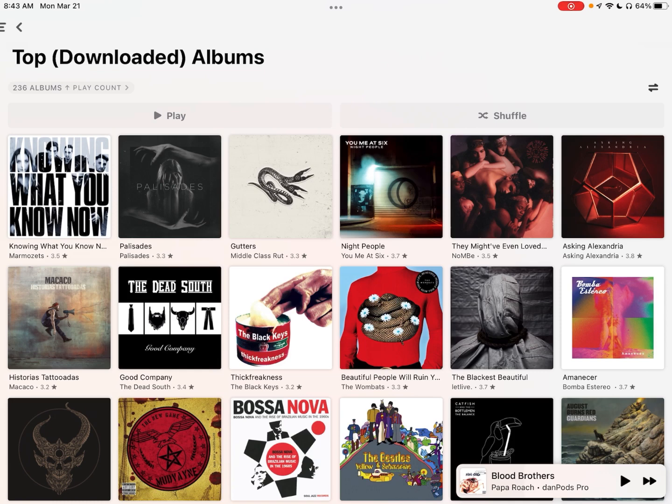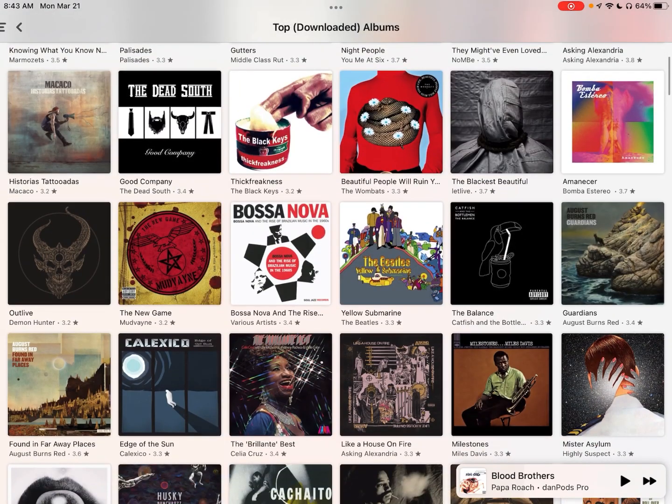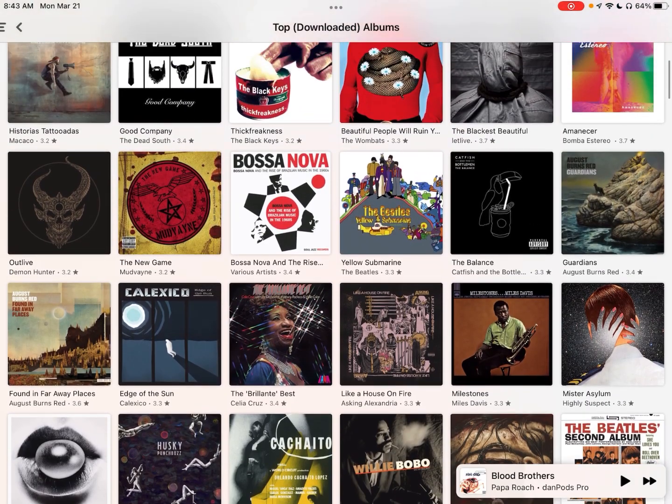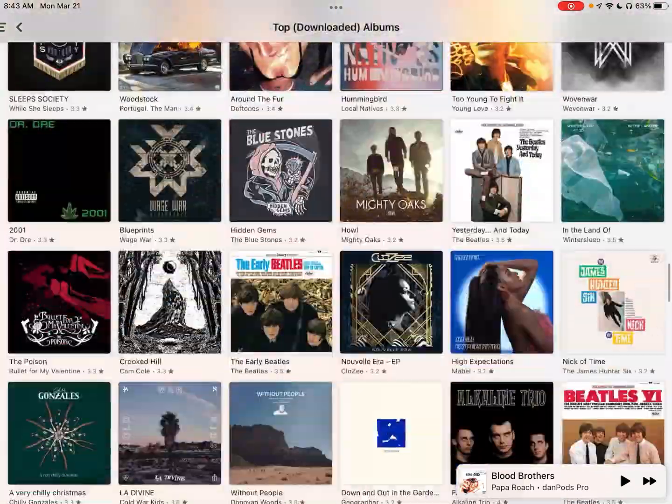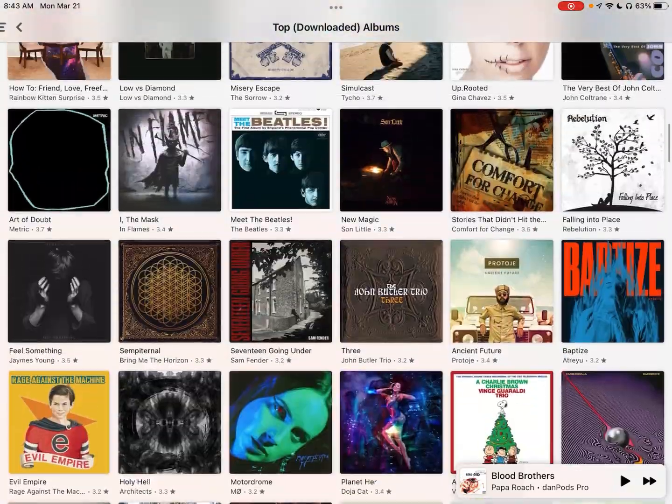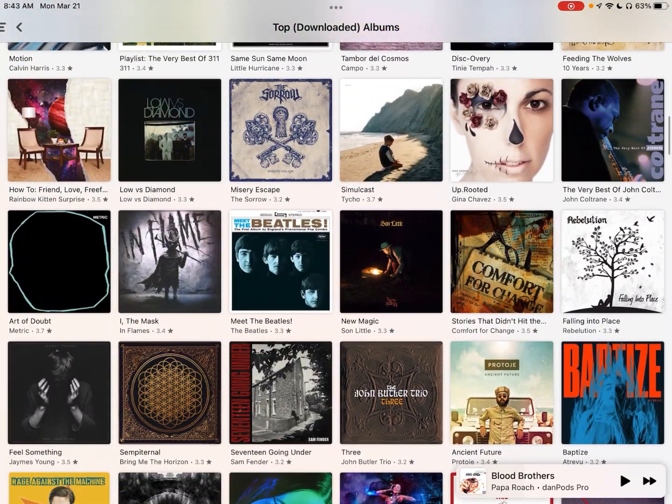So if I am in a situation with no service, I have this mirrored with a background playlist, and it will make sure that I can listen to everything that's in this section, regardless of whether I have internet service or not. So it's really convenient for those times when I'm on a flight or something else like that. And that's essentially what I do on a weekly basis to organize new music coming into my library.